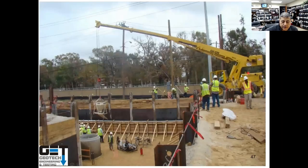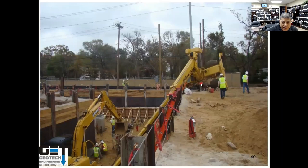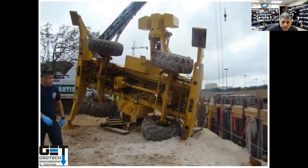Here's another crane out there on the construction site. You can see they got 2 yards of concrete. That's about 7,000 pounds. And the crane fails, the outrigger sinks into the soil. It falls, cuts somebody's leg off. And you can see the outrigger in the sand.